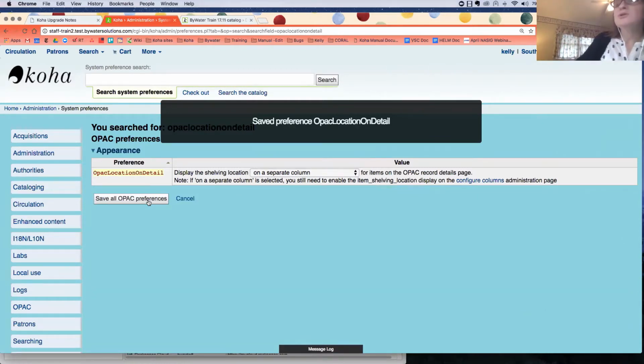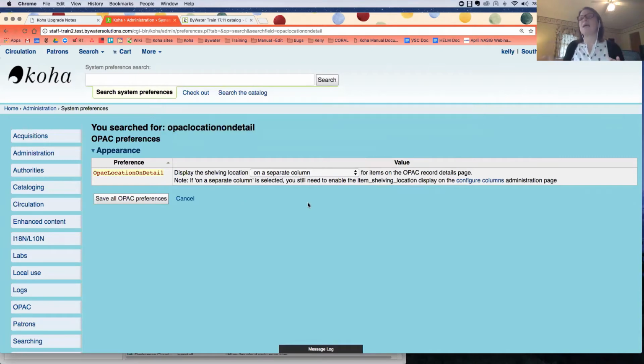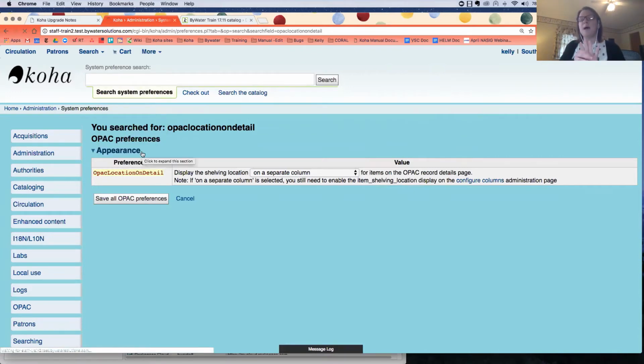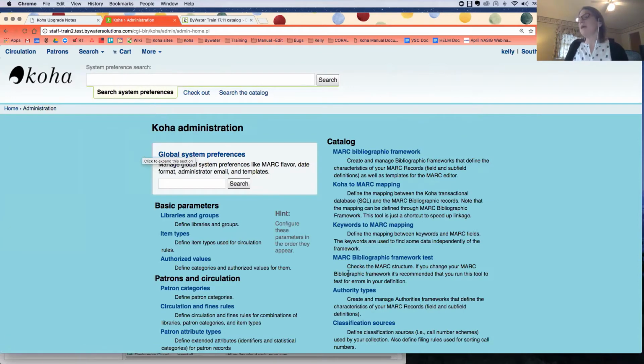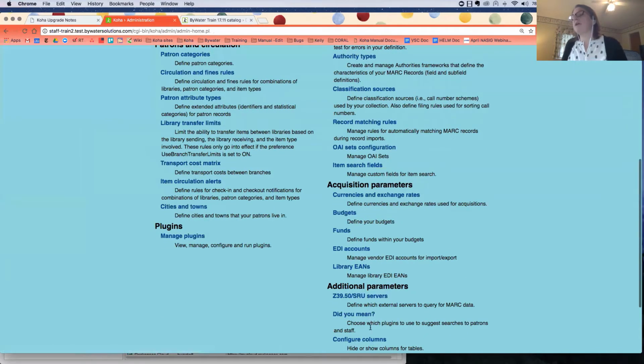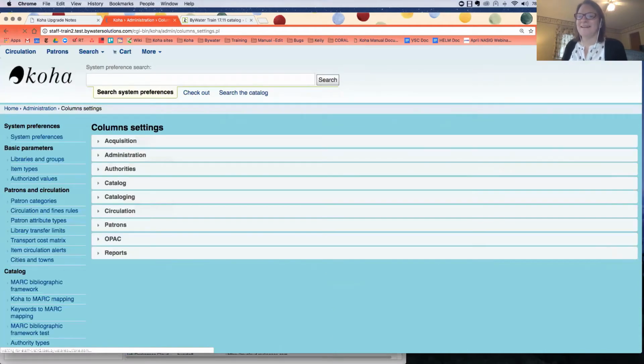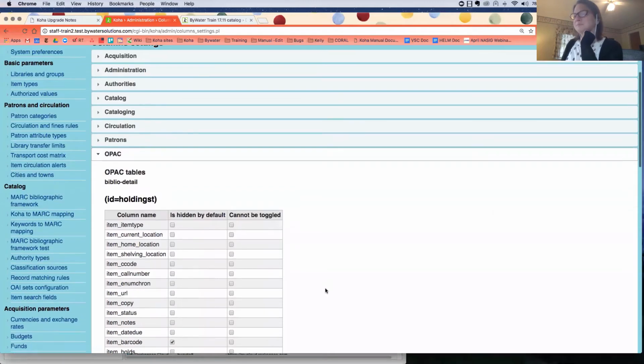The first time you do this, you will need to configure your columns in the administration page. This is a new enhancement too, that there is a config column for the OPAC. So I'm going to go over to my administration and I'm going to go over to my config columns. We had another partner say, so glad to see the columns getting some love. I know, it's great. So now I have this column setting for OPAC.